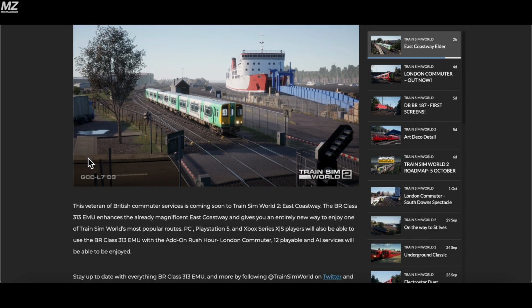But this veteran of British commuter services is coming soon to Train Sim World 2 East Coastway. The BR Class 313 EMU enhances the already magnificent East Coastway and gives you an entirely new way to enjoy one of Train Sim World's most popular routes. PC, PlayStation 5, and Xbox Series players will be able to use the BR Class 313 EMU with the add-on Rush Hour London Commuter. 12 playable and AI services will be able to be enjoyed. Wow. I mean, it's only 12, but still, 12 playable services with the 313. I wonder if that's like taking the 313s out of Brighton and bringing them to the Lovers Walk Depot. That might be the types of services they're including with the 313, but that's very interesting.